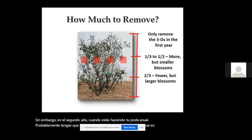And what happens then is you're going to get renewed vigor in those canes, and you're also going to get more blossoms on your rose. Now, they will be smaller than if you reduce the rose even further, say down to a 2/3 cut, down around this area. You'll get fewer, but the blossoms will generally be much larger.